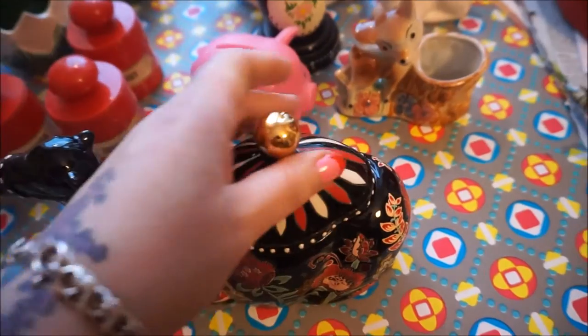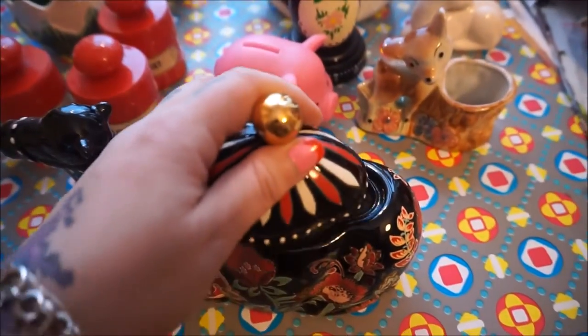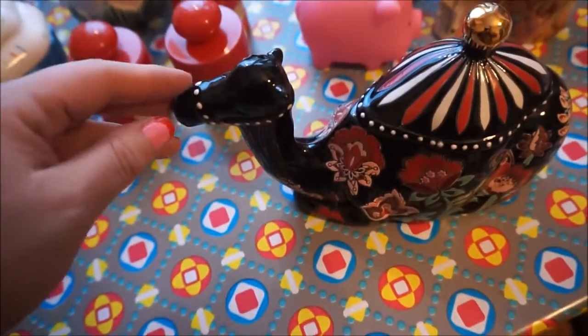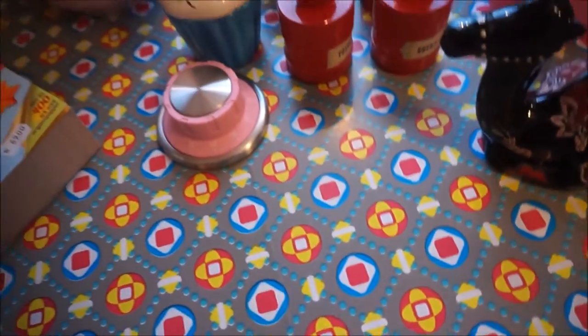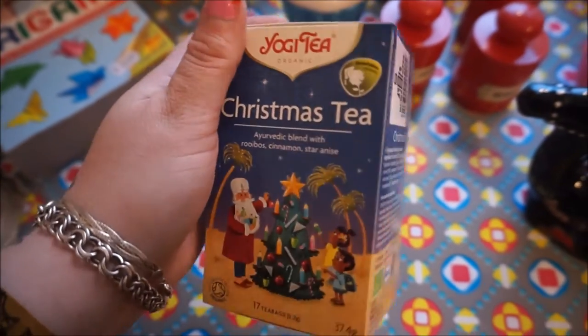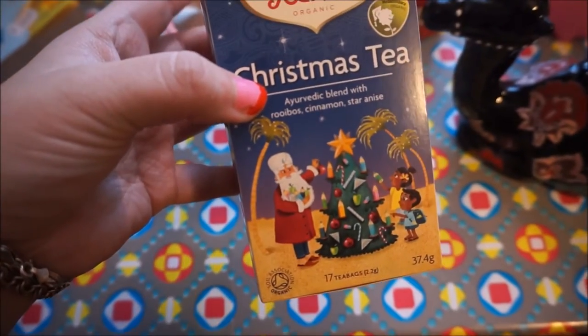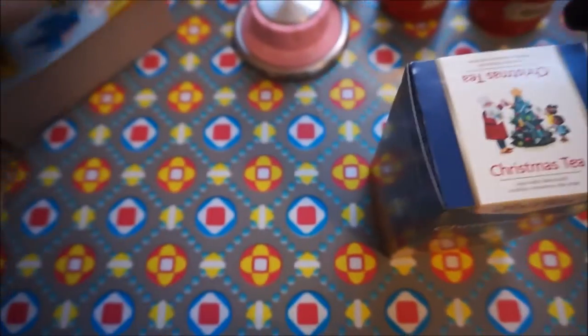And I think it was 20% off. It's also a jar to put things in. And then I got some Christmas tea from Yogi Tea. I love Yogi Tea and I love Christmas teas. So this I will try after filming this.